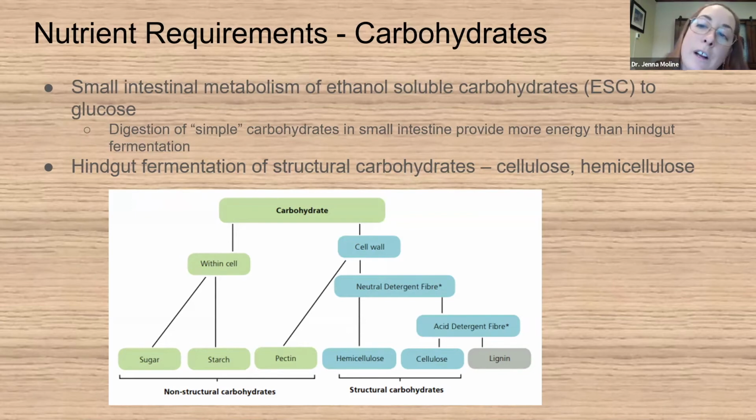And so like we said earlier, the horse actually gets 2 chances at starch. It does an excellent job of digesting it in their small intestine. And then anything that's left over, they get a second chance to digest once it reaches the large colon. So the horse utilizes starch very, very well.